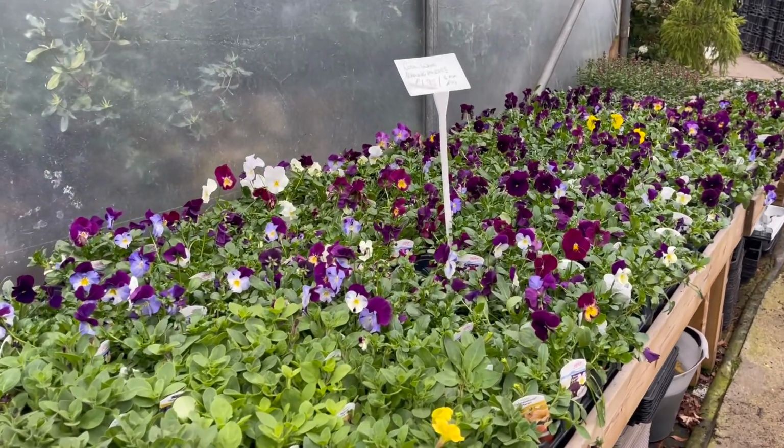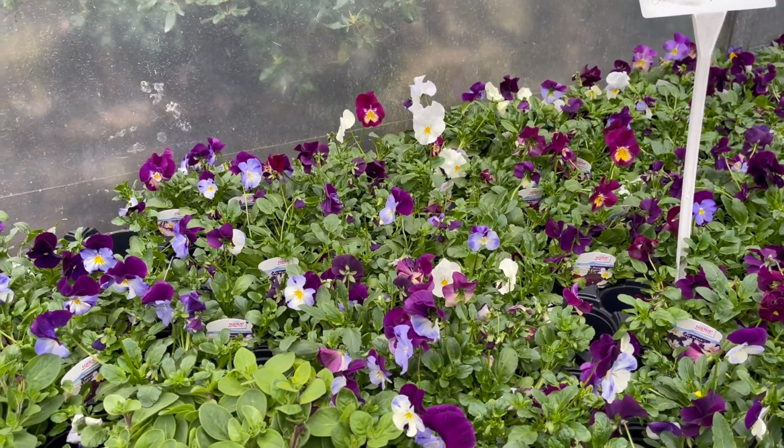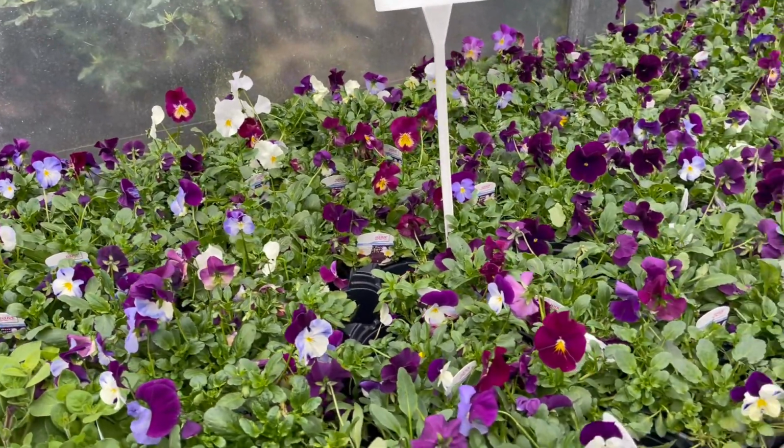Look at this display here. These are trailing pansies, so obviously good for hanging baskets, etc.